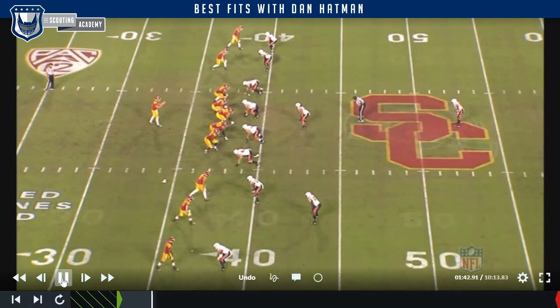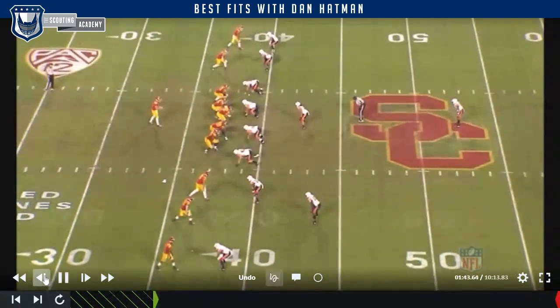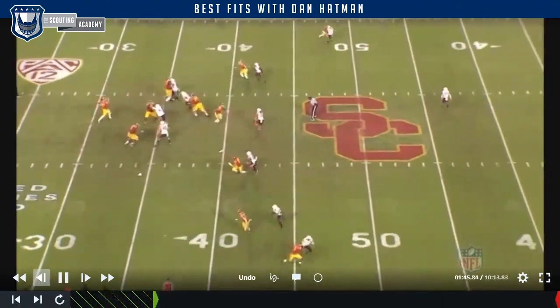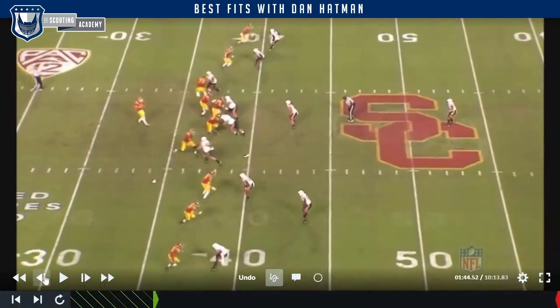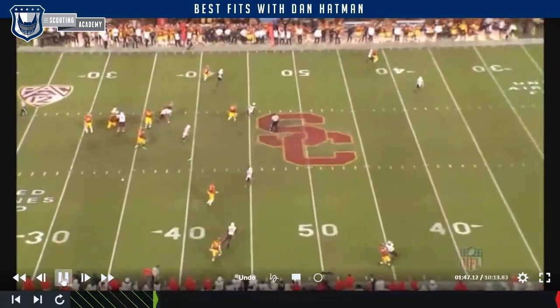So to the top here. Again, shows a press alignment, but no actual hands-on. That's going to be something he's going to see a bit more of. He's going to have to get used to. Takes that outside release. Good acceleration. He will tempo these routes.